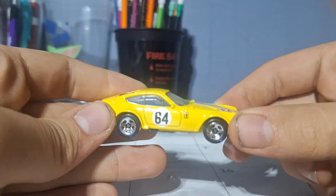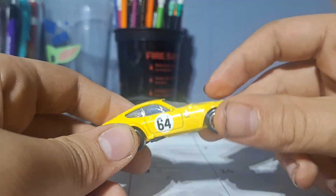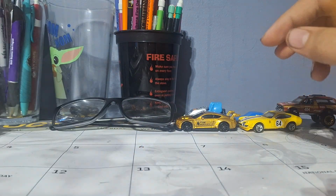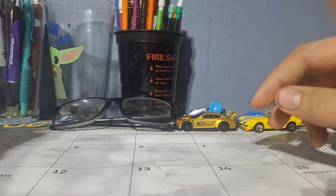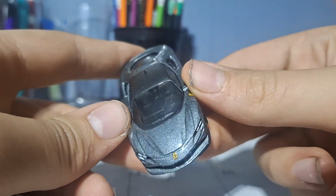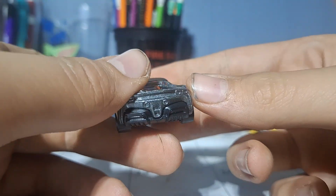It's weird. I could have sworn Ferraris would be right-hand, but they're all left-hand. Huh. Anyway, we also have the SF90 Stradale in gray. I don't know. I really like the red one, but I also really like this gray color scheme. I think I have to go with the red one, though.